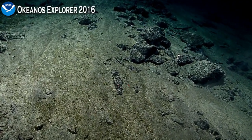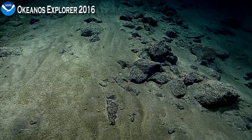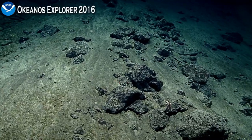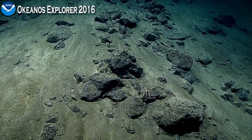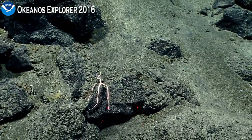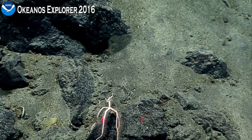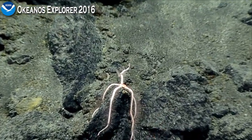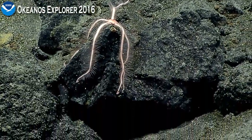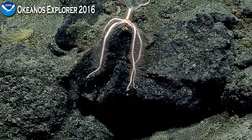Oh, actually, it looks like maybe a star or something now. Yeah, it looks like it. Go ahead and zoom in. Is there something to the left of it? Oh, and there's another one streaked over the tube rock, to the left of it too, just hanging out. Looks like a brittle sea star or brittle star.